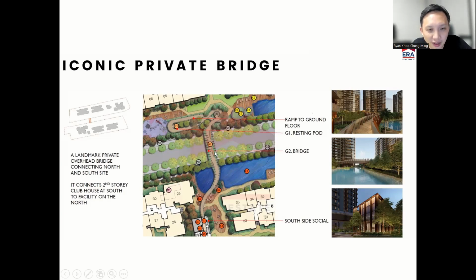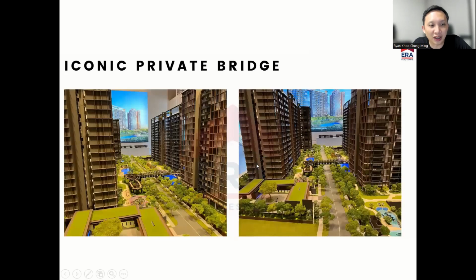And then you walk, and you will have a nice view of the pool on the south side, and then you reach the south side clubhouse, and then you can take a lift or stairs to go down here. So that's the idea. It's going to be iconic looking. Let me have some photos.